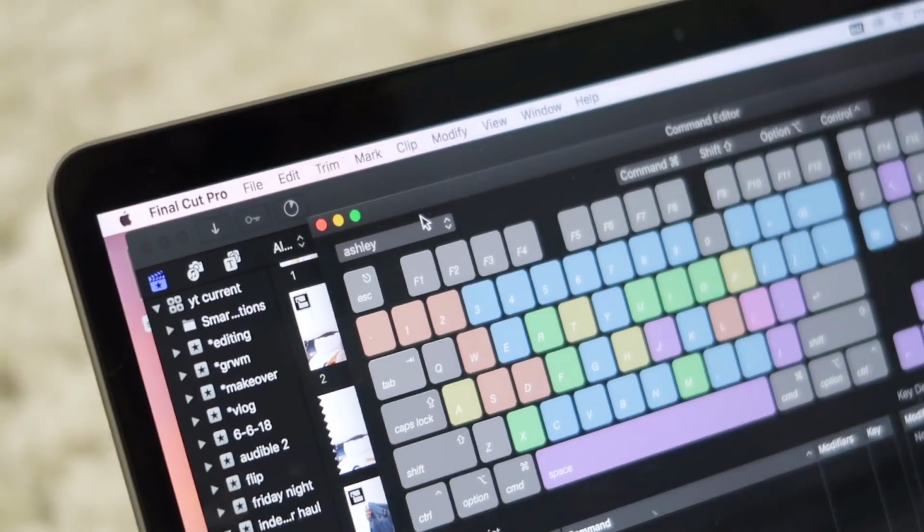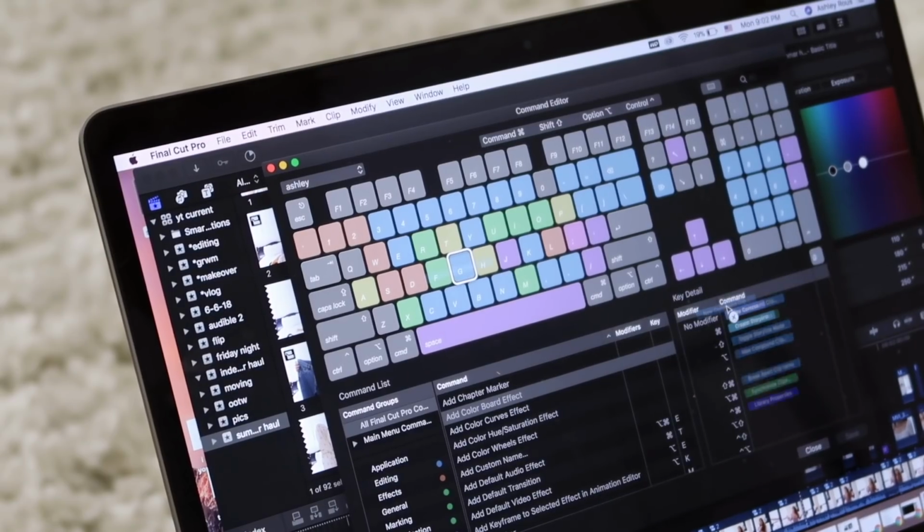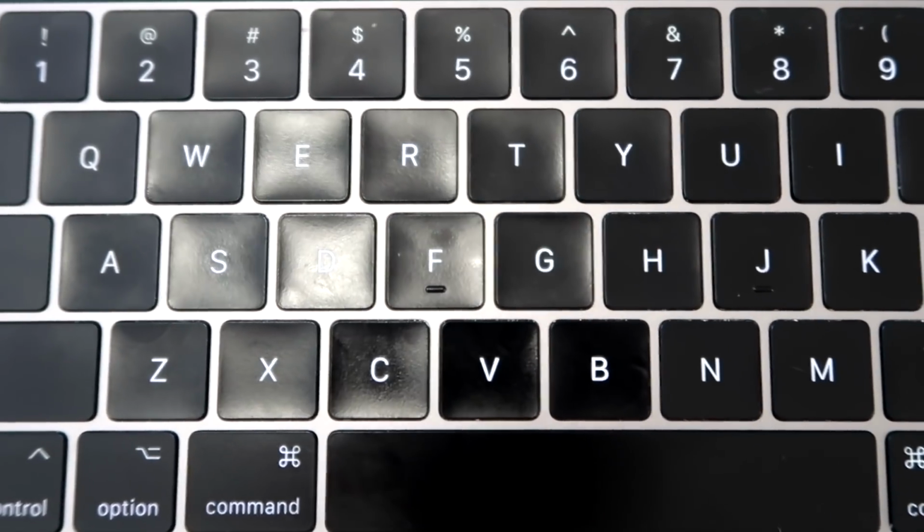In this menu, you can pretty much set any function that you want to do in Final Cut and just assign it to a single key, so it's so much easier to access. Instead of going through all the menus, you just smack one key and you're ready to go. This honestly saves me so much time, like hours and hours while editing, so I would definitely recommend taking a couple minutes to set that up.